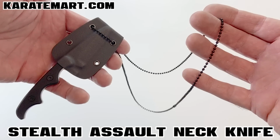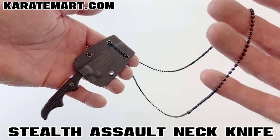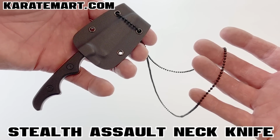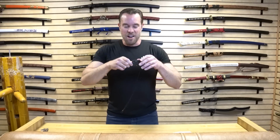And then second off, we can see that it actually has this breakaway chain on there, which some people will say they don't like, and they'll swap them up for paracord. But the nice thing about breakaway chains is that if someone were to try to grab the necklace and choke you with it, that breakaway chain will just break right off. So that's definitely an advantage. I like that. But let's see the knife itself.